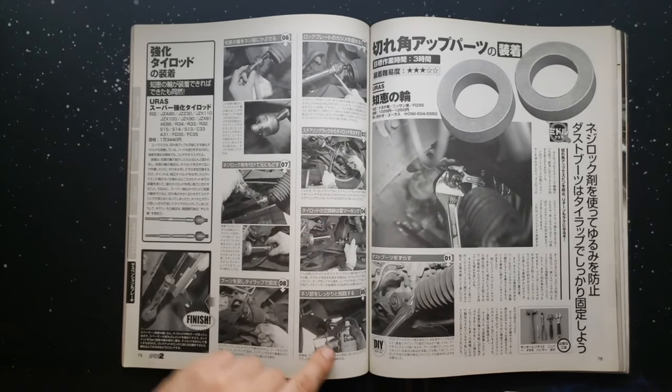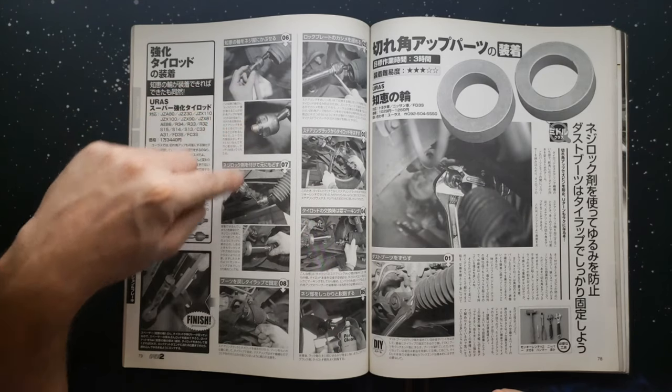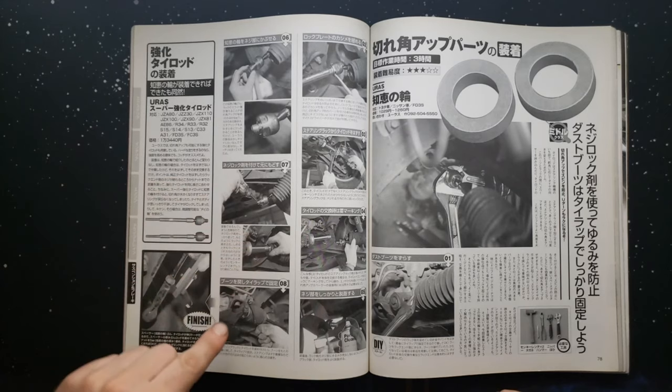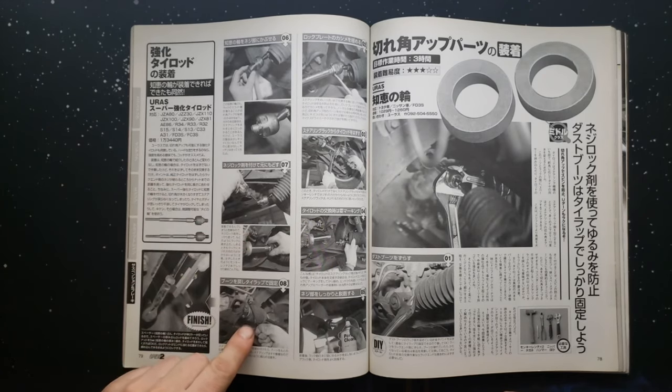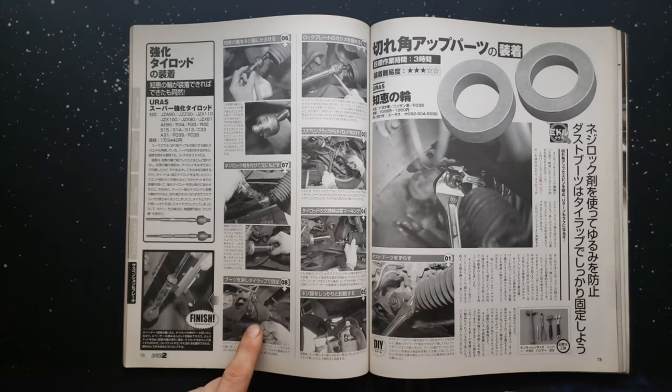Parts cleaner. Put the washer on like this, put some Loctite on, do it back up, and then use a zip tie to hold the boot back on again.